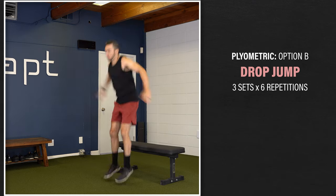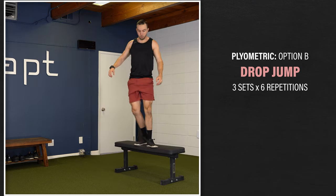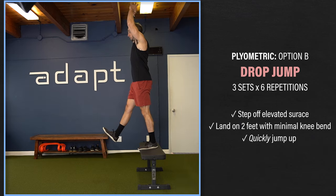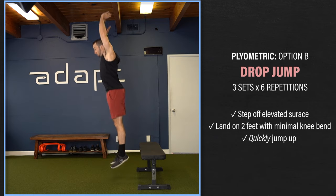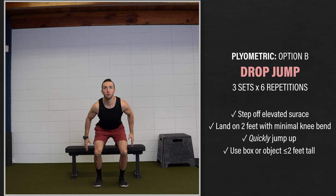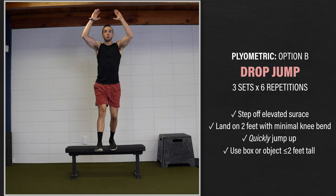Plyometric option B, drop jump for 3 sets of 6 repetitions. Step off an elevated surface and then immediately jump up as quickly as you can. The goal is to have a short ground contact time. Therefore, focus on landing with minimal knee bend and spending as little time on the ground as possible. It is recommended using a box or object no more than 2 feet tall so you can emphasize a quick and explosive jump.